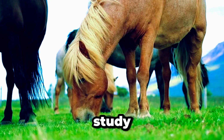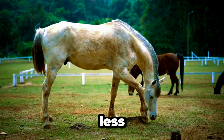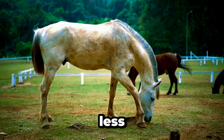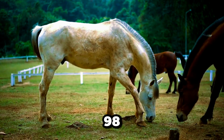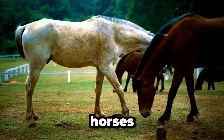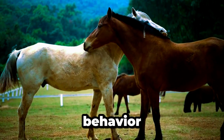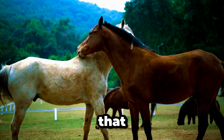One study has indicated that horses can differentiate between more or less if the quantity involved is less than 4. Domesticated horses may face greater mental challenges than wild horses because they live in artificial environments that prevent instinctive behavior whilst also learning tasks that are not natural.